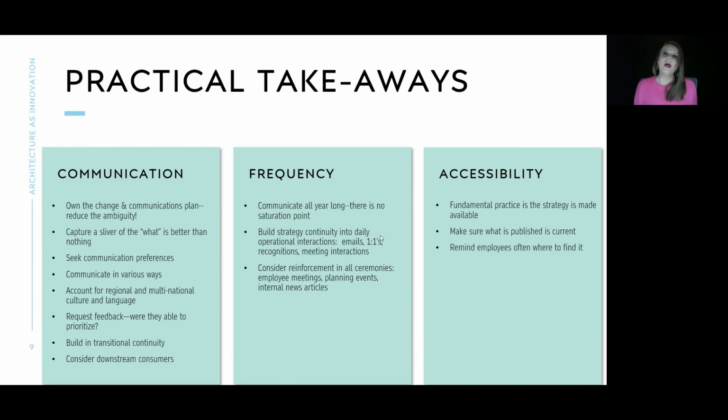In the operational space, there's all kinds of ways to build in that strategy continuity. A strategist said that if somebody emailed her with an idea or did something, she would respond to the email and say, great job at achieving that, how you're aligning that to the strategic objective, so insightful that you were able to build upon that strategic objective. So just making that connection point on a daily basis: one-on-ones, recognitions, there's all kinds of meeting interactions that can remind people of the strategy, their portion of the contribution, and make them feel rewarded for tying themselves to the strategy.